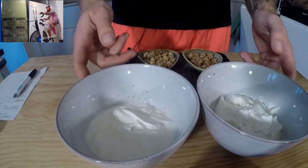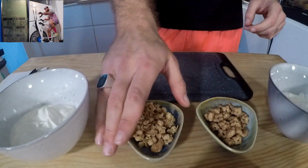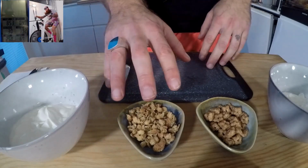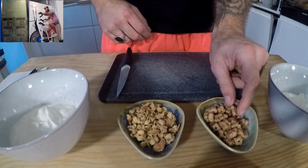Okay, so next up, we've got the crunchy stuff. On the high calorie side, we've got standard crunchy granola clusters that you get from most breakfast cereal companies. On the left hand side, we've got some high fiber cinnamon crunch. It just happens to be cute and star shaped at the moment. I think it's a Christmas thing. So that is 1/4 cup of each.